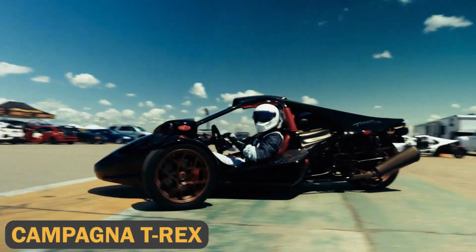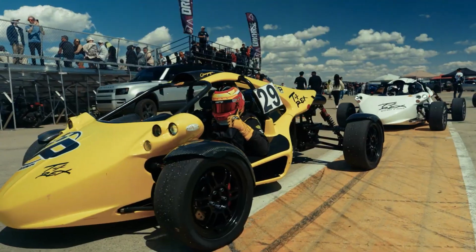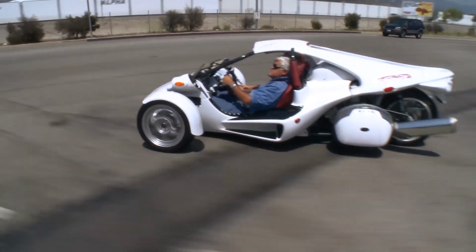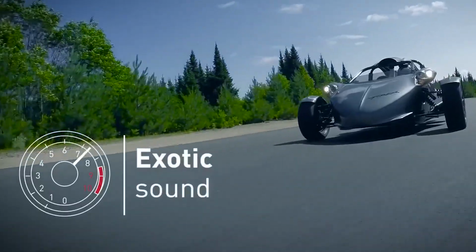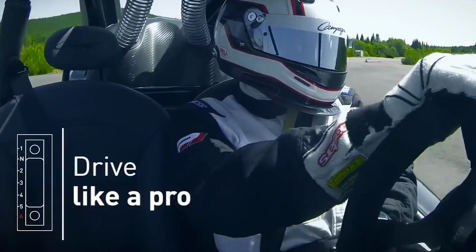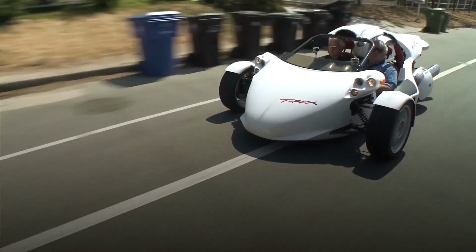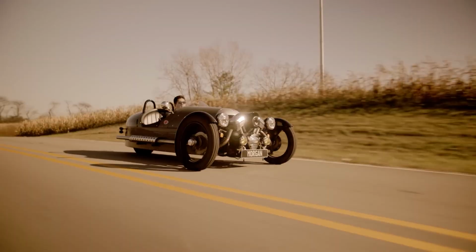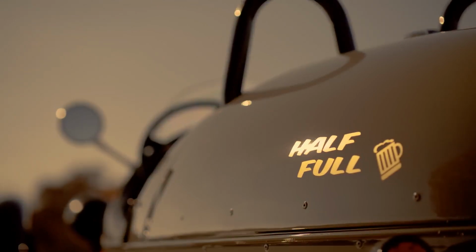Campagna T-Rex. The Campagna T-Rex is not just a three-wheeler, it's practically a race car for the streets. Combining the dynamics of a motorcycle with the stability of a car, the T-Rex is all about speed and performance. Powered by a powerful 1.6-liter BMW engine, it has an impressive power-to-weight ratio, allowing it to accelerate like a sports car. The open-air cockpit and aggressive stance make it feel like you're driving something straight out of a high-speed chase scene.